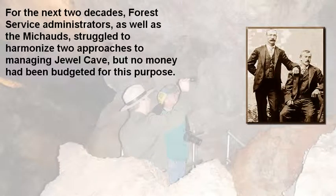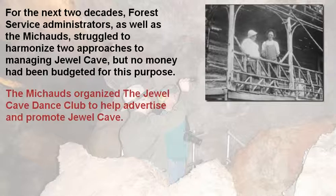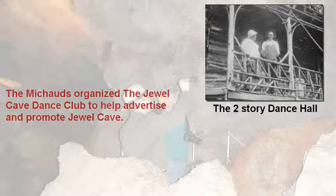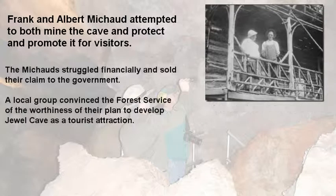The Mitchon brothers attempted to both mine the cave and protect the cave and promote it for visitors. The Mitchons organized the Jewel Cave Dance Club in an effort to promote the cave. But they struggled financially, and they finally sold their claim to the government. This cleared the way for a local group to convince the Forest Service of the worthiness of their plan to develop Jewel Cave as a tourist attraction.